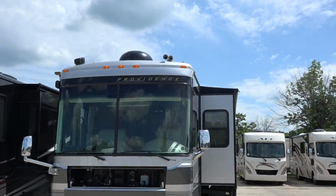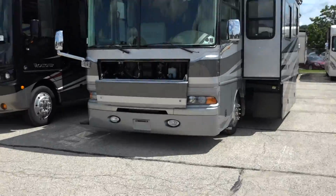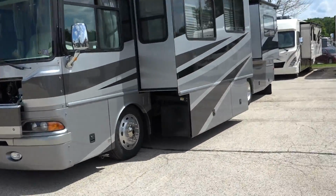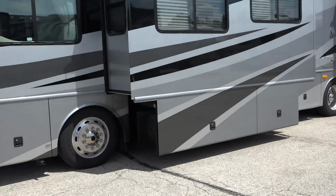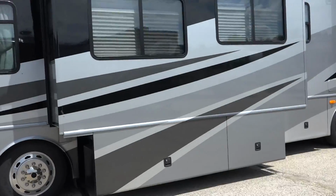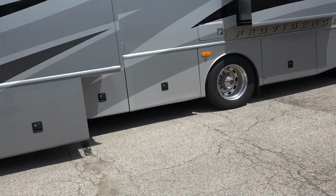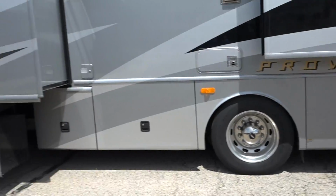It's got the Hadleys, it's got a dome up there. Onan 7500 diesel generator, full body paint. I mean, it's got all the good stuff. I don't want to dwell on a lot of this, that's totally obvious, but your slide toppers, and he put the, what did he put on there? Goodyears. So he put the good tires on it.